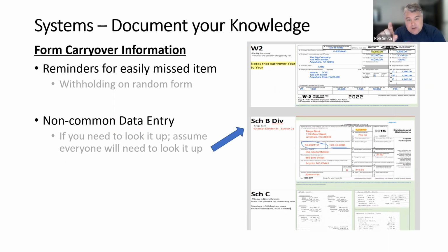Remember that split asset page? Link right to it and say, hey, if you have to split an asset, because you know that happens often, just link to the page. Then right here are the instructions on how to do it. And you can add it for each client and each tax return, everything right there. So if you have to look it up, you better pass that information on. Remember, we're blazing a trail for next year.